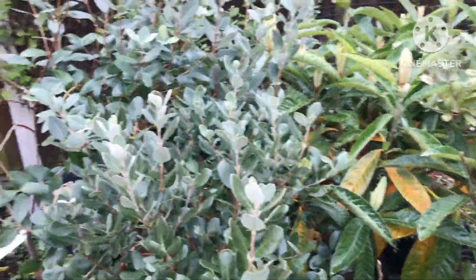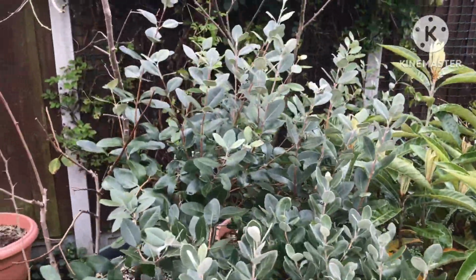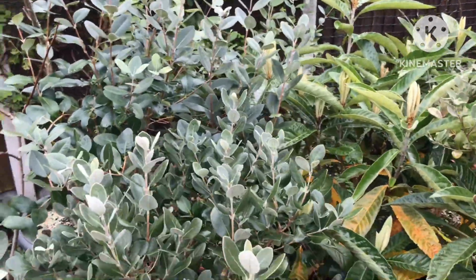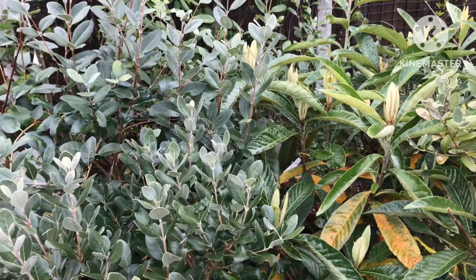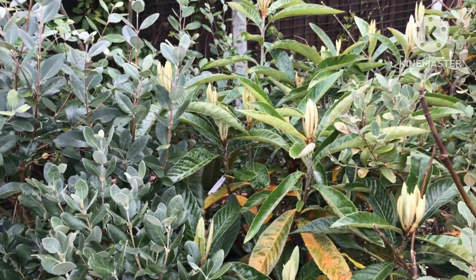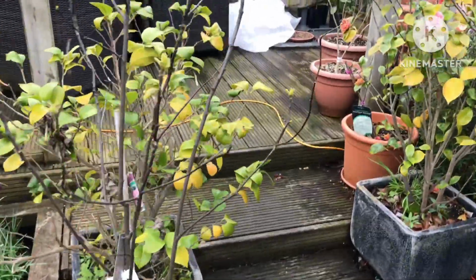The downside of trying to grow these in a small garden. Other pot grown feijoas all look fine. They don't get affected by anything over a winter at all. The only thing they might not do is flower and fruit very well because they get restricted by pots. Just going to walk back here and show you the Japanese raisin tree.